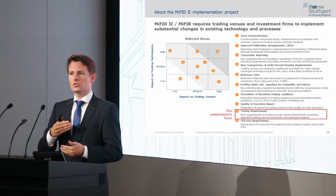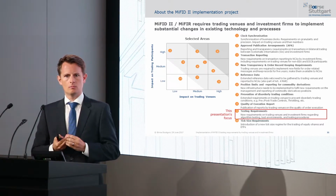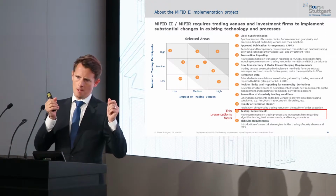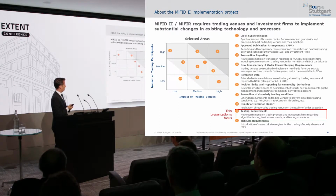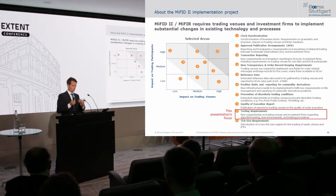Reference data: as exchanges, we need to provide reference data to the regulators in a much more detailed way than before. The challenging thing about the reference data provisioning was that it was not only in MiFIR, but also in the market abuse regulation. MiFIR was delayed for 1 year, MAR was not. So we had to speed up a bit and implement that by the middle of last year. That was actually quicker than expected. It wasn't postponed.